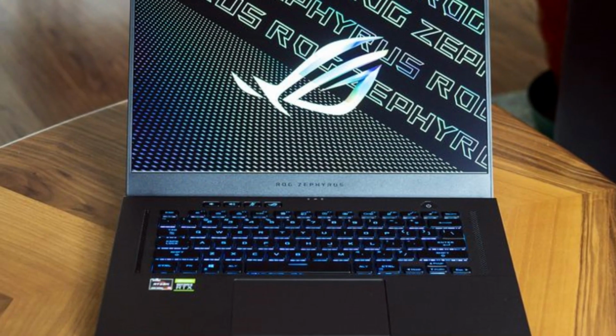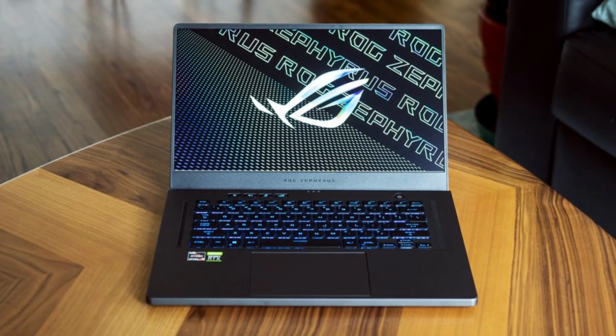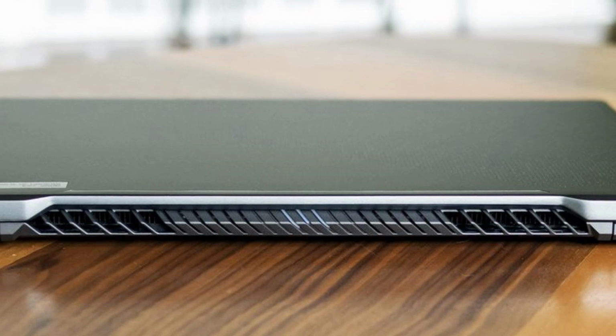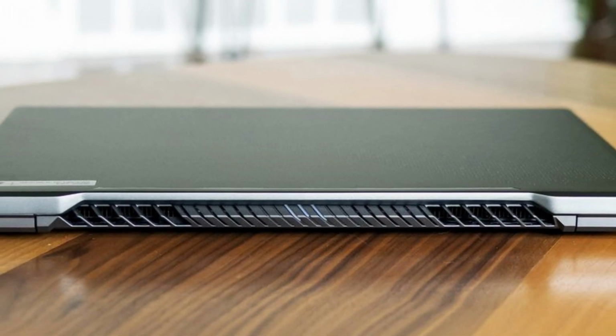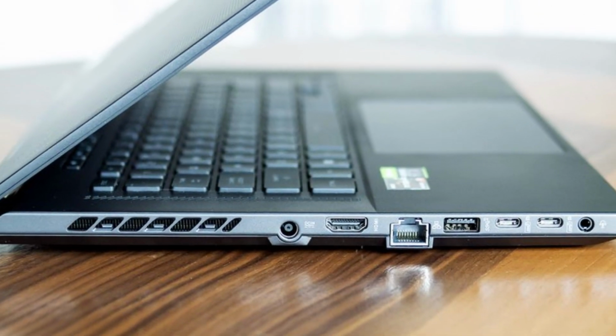The display hinge is also notable. It not only lets the lid tilt back 180 degrees, but also lifts the back of the chassis for improved airflow, and so the keyboard slopes towards you. Asus calls it an ergo-lift hinge, and that seems accurate.